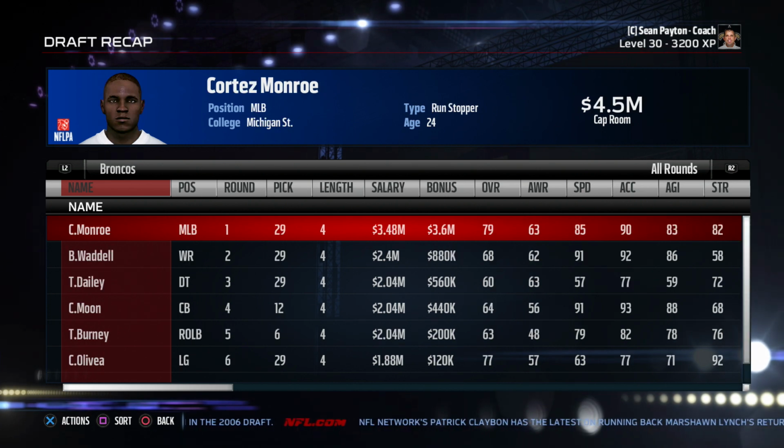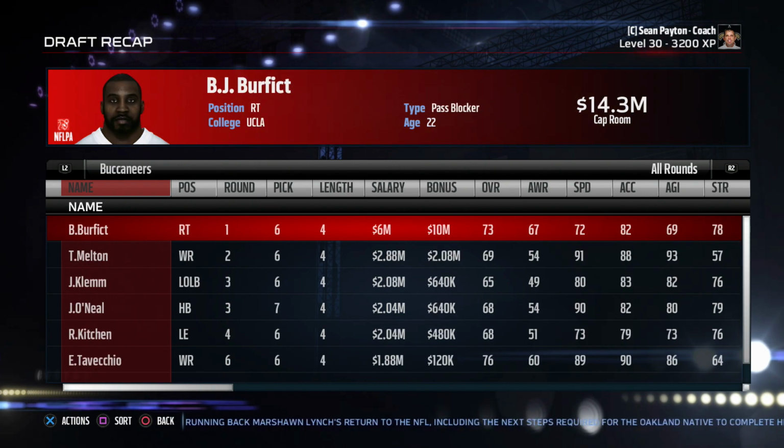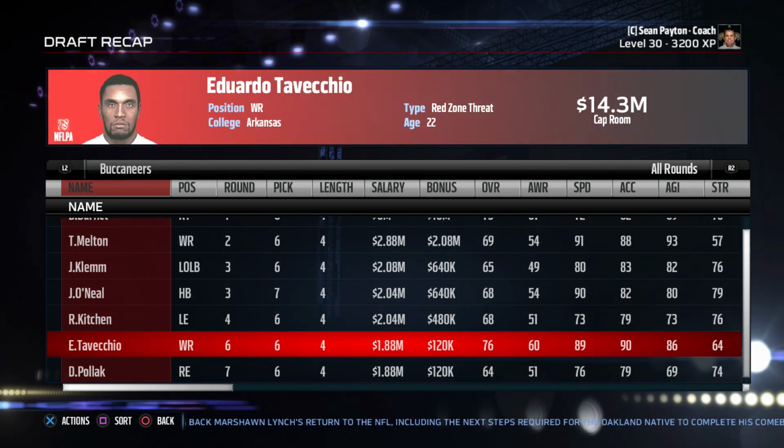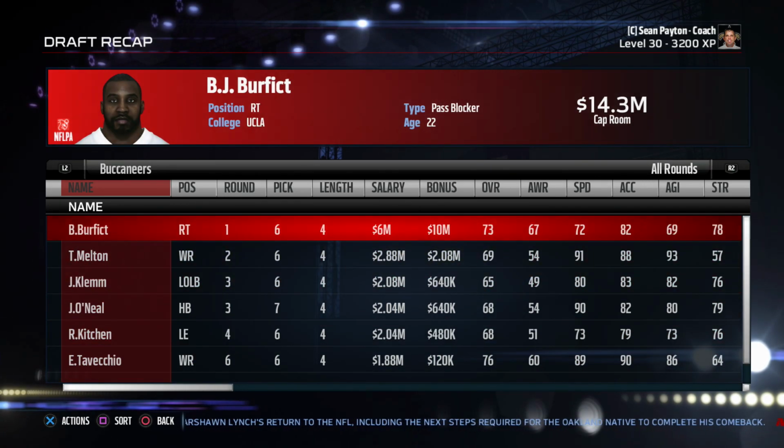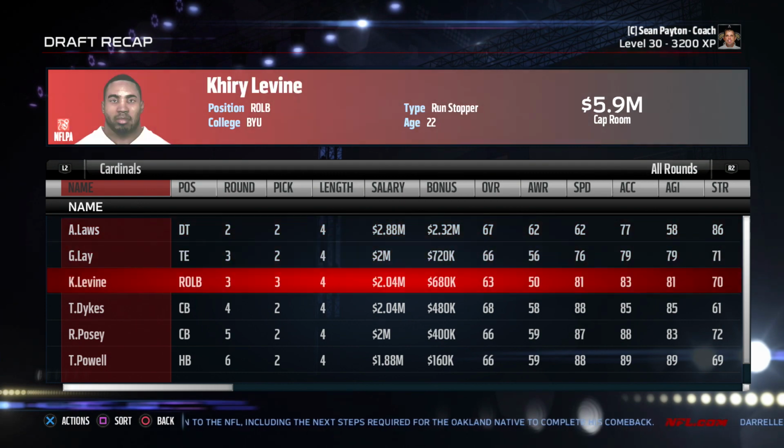Nice middle linebacker there taken by the Broncos, Cortez Monroe. Pretty jealous of that. Browns take a good cornerback. Kind of forgot about the cornerbacks, not that he was available for us. We picked 3 picks later than that, although I wouldn't be mad with that at all. He looks pretty decent. The Buccaneers, our mortal enemies because they stole our defensive rookie of the year with their rookie last year, don't do too well. Take that. The Cardinals, who of course gave us our pick, do pretty dreadfully.